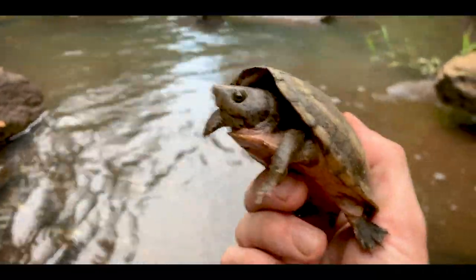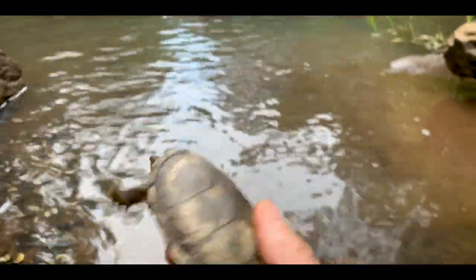All right, so this pretty little loggerhead musk, ready to go back into its habitat, so just gonna release her right here. There she goes.